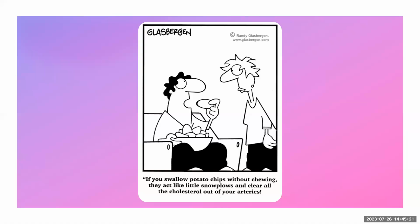This cartoon shows someone talking to another person, saying, if you swallow potato chips without chewing, they act like little snowplows and clear all the cholesterol out of your arteries. Be careful of the nutrition information you hear out there. Nutrition is a newer science, which makes it fun, but sometimes challenging as new information is constantly being presented.